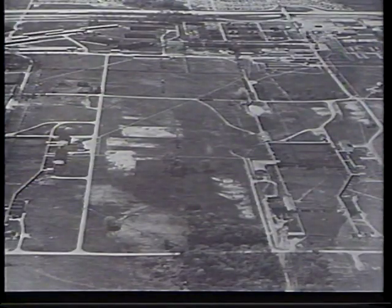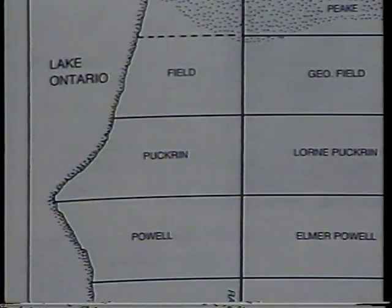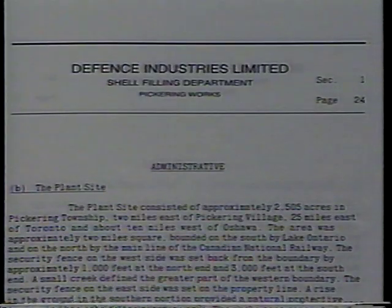Once the site was chosen, the federal government immediately implemented plans to expropriate the land from the local farmers. Over 2,800 acres of land would be bought, stretching from Lake Ontario to land just north of Highway 401. Apparently, the terms of that expropriation were quite simple.